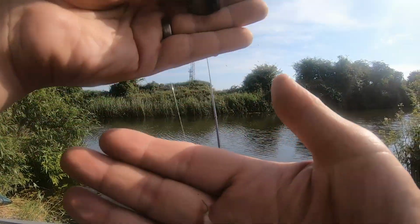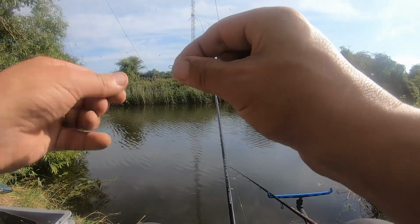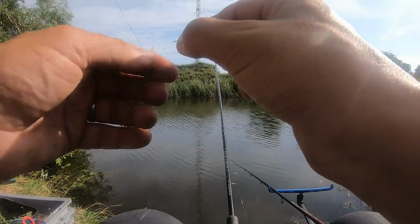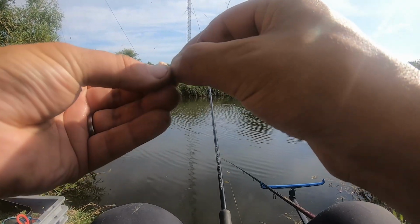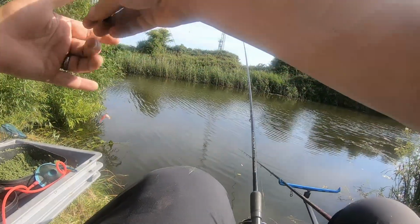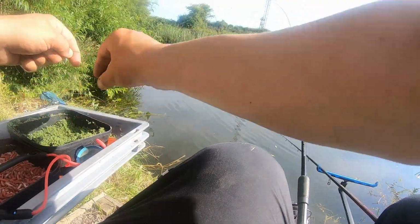that's interesting there. That's been hammered, so some roach had that in its mouth. That's the first time we've had a bite there. This has been in 5 times now, and 5 times it's come back without a mark on. I haven't seen a bite, but it's very difficult for me to watch the tip really, because I'm watching the float as well.